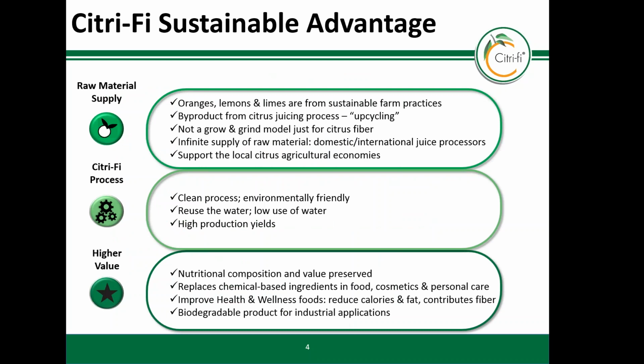Citri-Fi sustainability starts with the raw material supply, which is byproduct from the citrus juicing industry. This is unlike other suppliers in the market who produce their product from processing pectin. This upcycled citrus fiber is created from a patented process that is free from chemical modifications, but uses mechanical forces to open up the fibrous cell wall material.